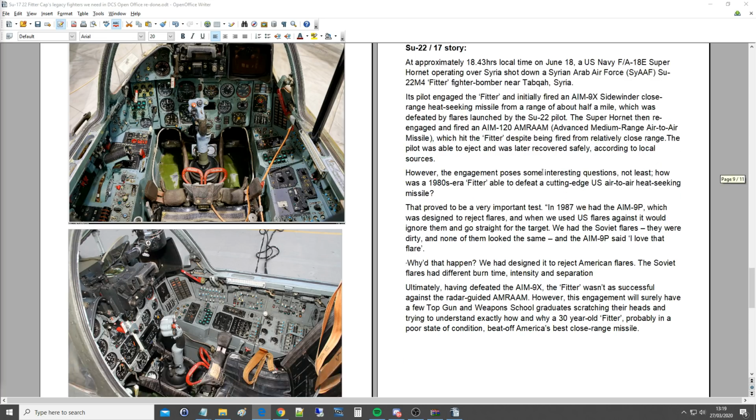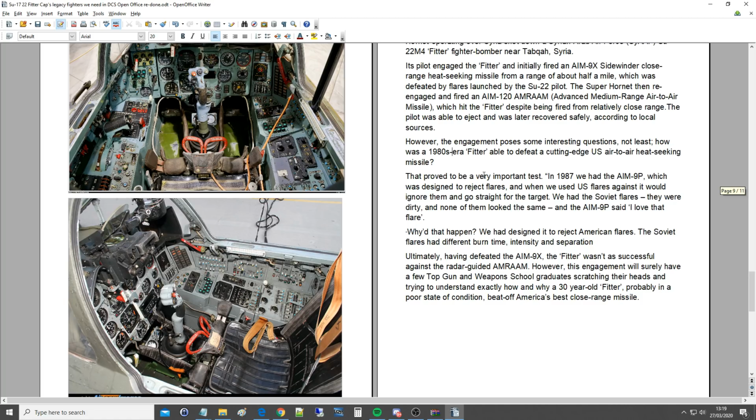However, the engagement poses some interesting questions, not least, how was a 1980s era Fitter able to defeat a cutting-edge US air-to-air seeking missile? It just does get defeated by flares, simple as that. That proved to be the very important test.